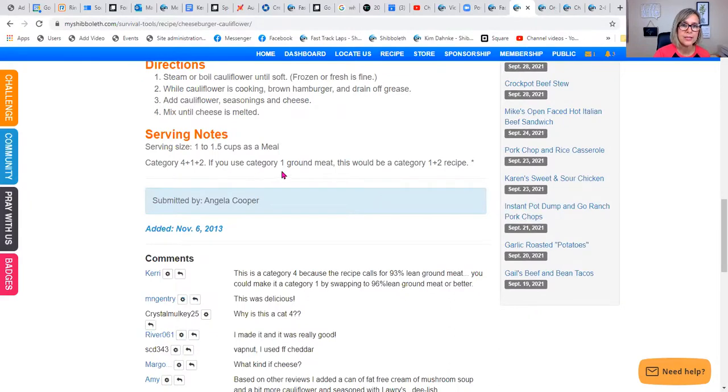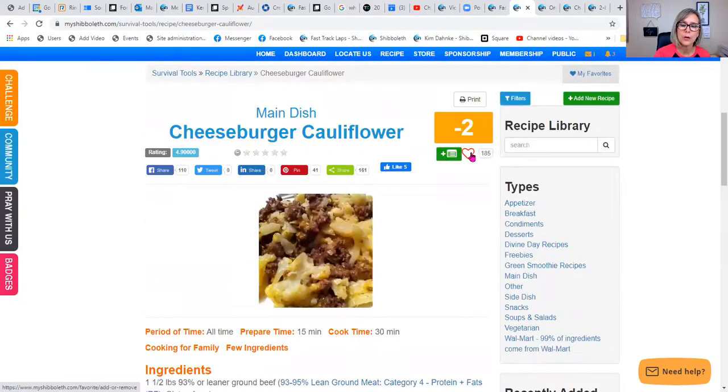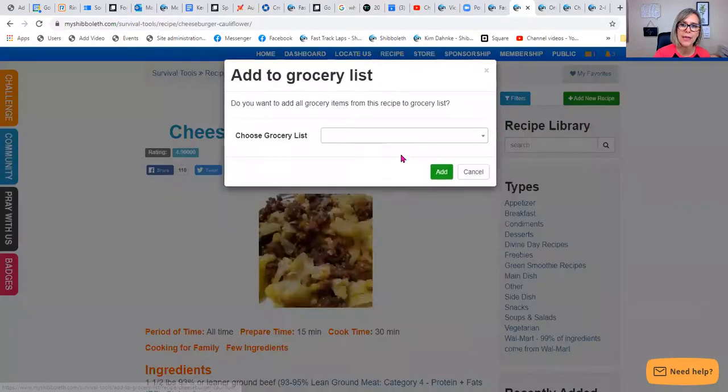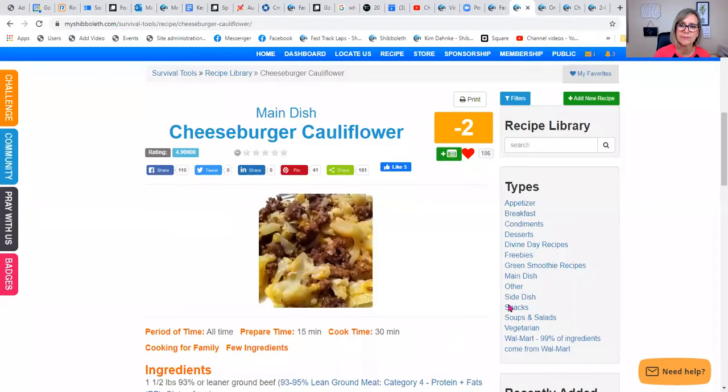It says if you use category 1 ground meat, this would be a category 1+2 recipe, and you can have 1 to 1.5 cups as a meal. So I'm going to heart that because I think I might like to try that. I'm going to go ahead and add it to a grocery list, and I'm going to click there.